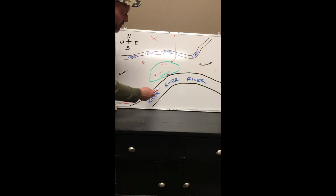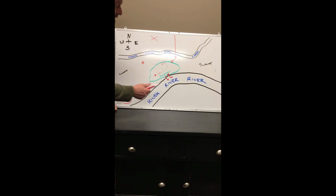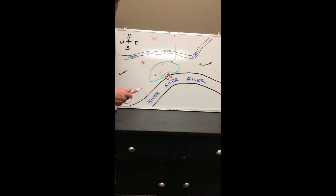Because what happens in the river is we have some thermals that will come out here to the river. If the river water is warmer than the air, it will create a draft out and it will pull our scent away. And we're literally, as you can see in the video, right on the edge of the river. So we set up here. Now that setup is good for any west wind, north wind, northwest wind that we might have.